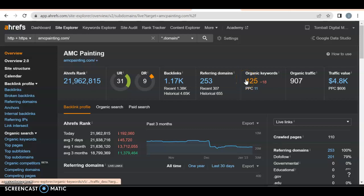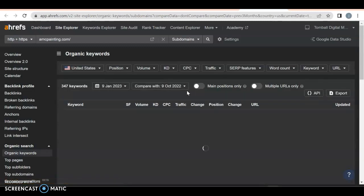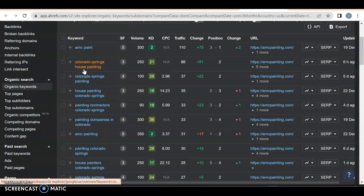They do have 425 organic keywords. Now, I believe on their website they did have a blog, so that might be a reason why they have a lot of keywords. So let's take a look. So AMC paint, I'm not going to really look at. I am going to look at Colorado Springs house painting because that's very location and keyword specific and service specific.